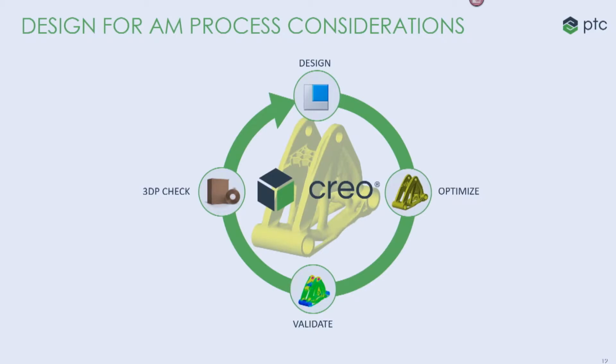Now, CAD systems for years have had dedicated capabilities in them for designing sheet metal components, designing injection molded components. But until now, they've not really had a focus on designing for additive manufacturing. So within Creo and within PTC, our strategy is to enable you to do all of that, design, optimize, validate, and print check without needing to leave Creo.